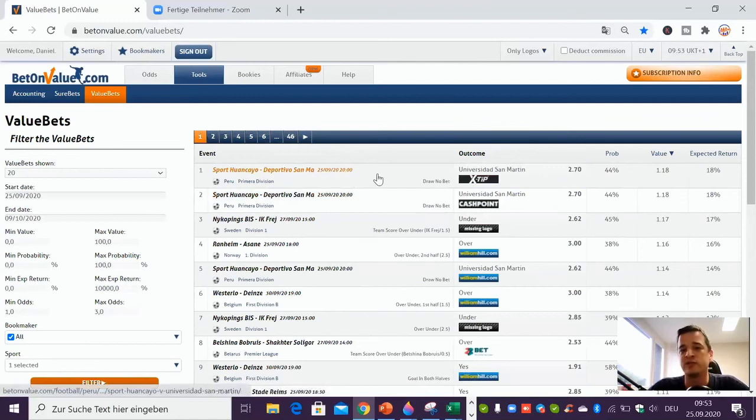And this is really interesting. Then you can see here, for example, at this game, you see the bookmaker, and you see what kind of bet type this is. In this case, it's draw no bet. Then you can see, and this is very interesting and very important, the probability that this situation will happen.